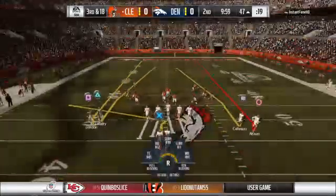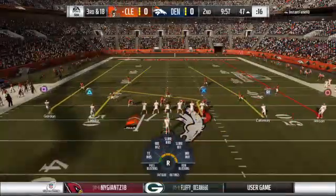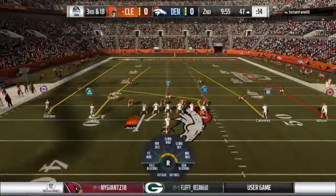1st and 2nd down were a disaster. Both went backwards. Now it's 3rd and 18. They need something big.